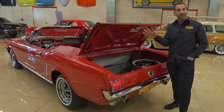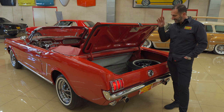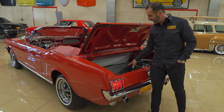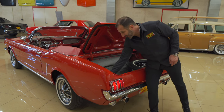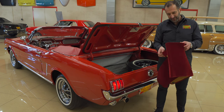Because every car does not come with a spare tire. 99% of the cars never come with a spare tire. When I see one in there, I know that these people really cared about the car. It has a tartan mat for that. And then this right here, just a little touch. It doesn't really matter. I'm only showing you this because they cared a lot about this car.